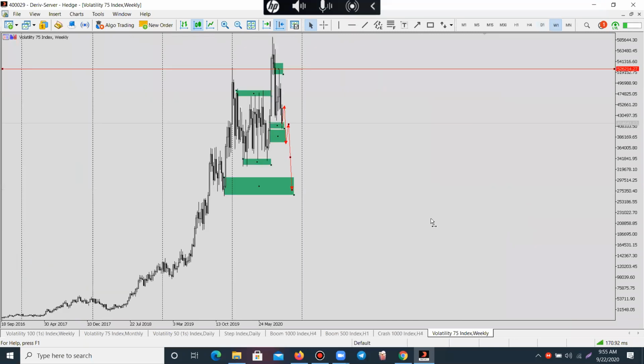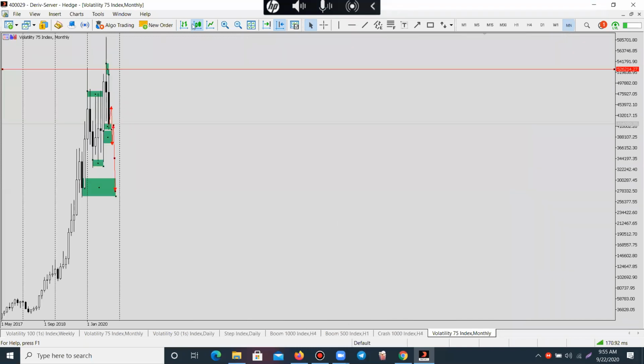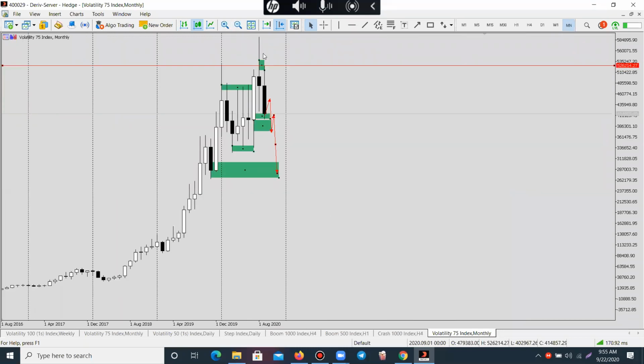But if we go again to the weekly time frame, this is the weekly we just mentioned. Liquidity down, liquidity on top. The top one I've already taken out, and the down one is the one that remains. Here we've got a strong level of demand. But if you go to the monthly time frame, try to understand, we're still in a bearish movement.